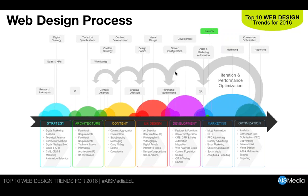Then we move over to visual design, coding, and development. Now, you might notice the green button there, which represents the launch of the site, should not be thought of as a finish line, but rather as a major milestone. Because if the site is designed and launched and everyone goes away to party and doesn't pay attention to what's happening next, then we're really just halfway there.